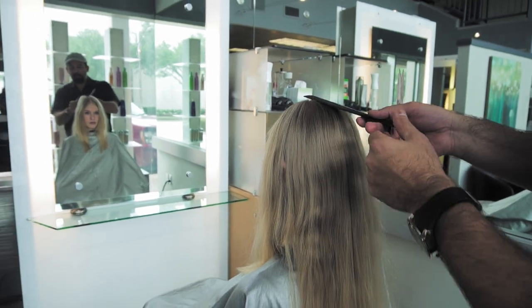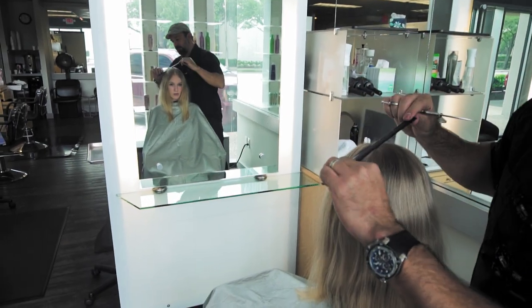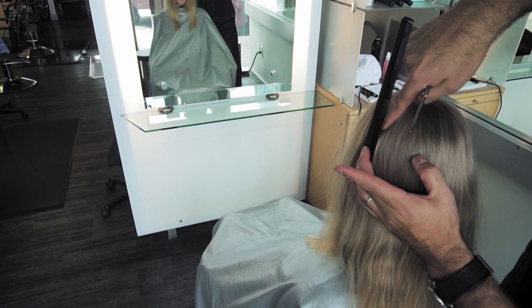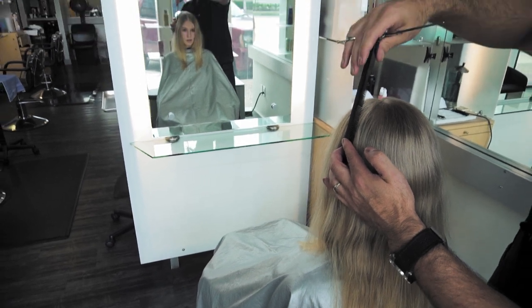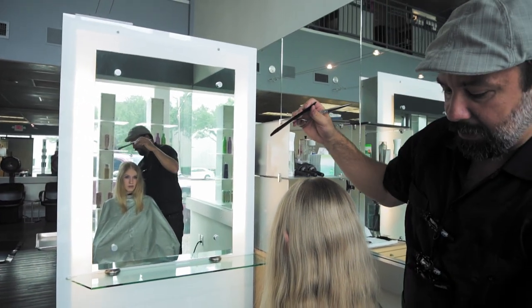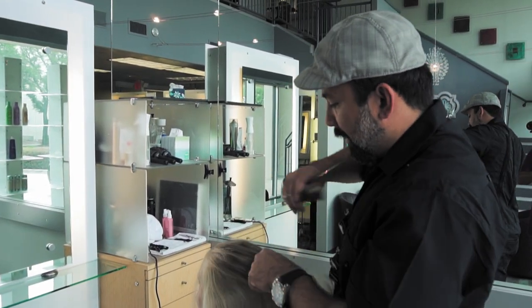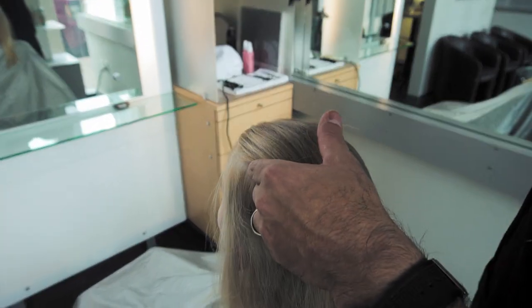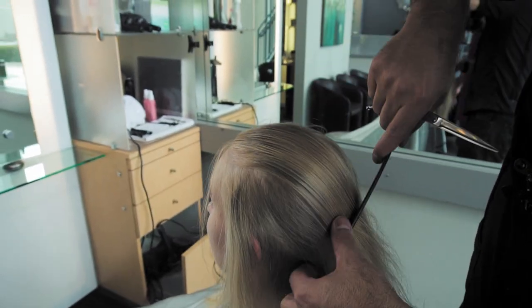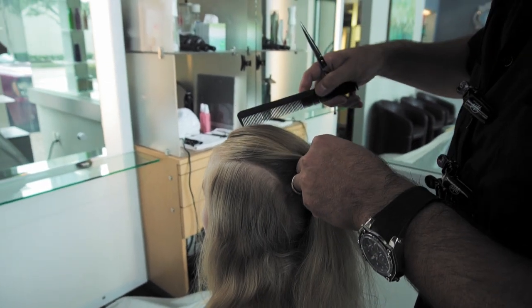And always remember, when the comb leaves the head, right where it leaves the head, look at this. Where the comb leaves the head, right here. This is where everything around the crown area on up is the layers. Everything from here on down is your length, okay? So what I'm gonna do is take a section right here. All this from here on down is your length. From here on up is the layer.